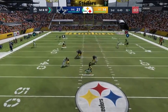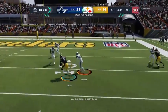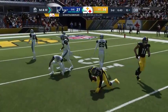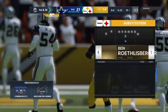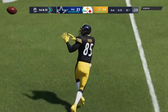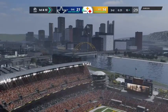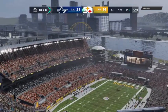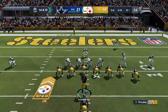Now Roethlisberger escaping the pressure right. To the right side to Eric Ebron. And he's taken down, but not before reaching the 10-yard line. 23 yards on the play. Looks like the defense put pretty good pressure on him, but he's able to flush out to his right to try and evade people. On the run, had to get on his horse. Still accurately throws a nice pass for a first down. Two big plays in succession. Not sure this D knows what hit him, but now they got to get ready. It's first and goal.